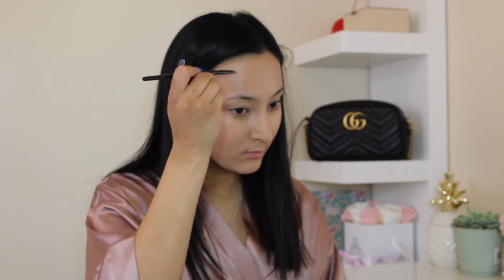To contour my face, I am using the Tarte Pro Glow palette in Shade. To highlight my face, I used the Tarte Pro Glow palette again, but in Strobe.